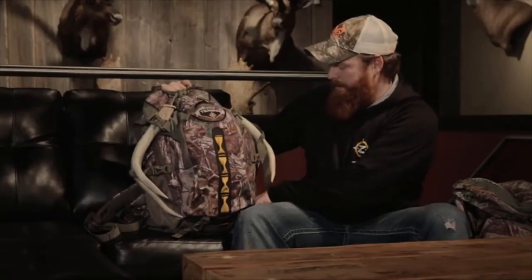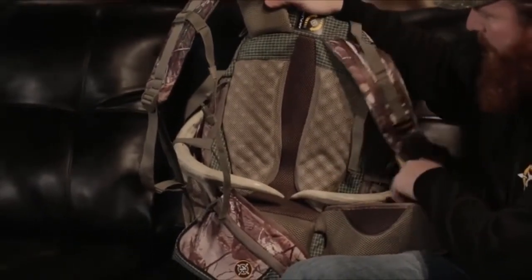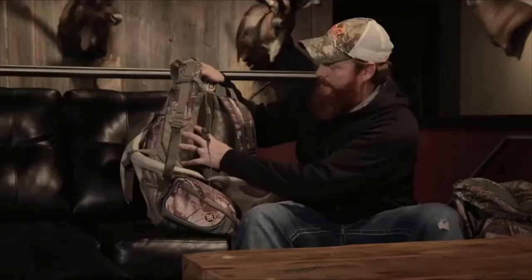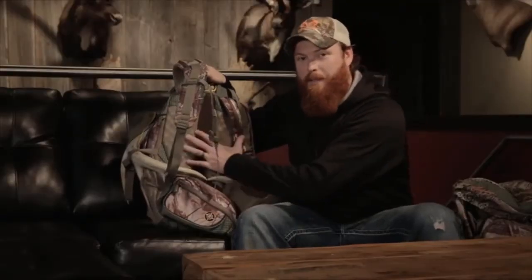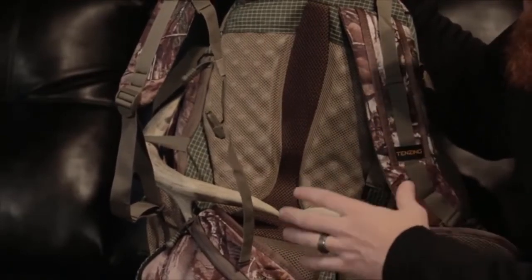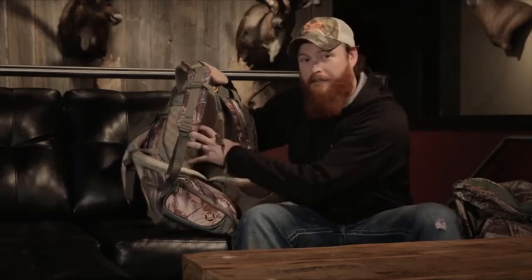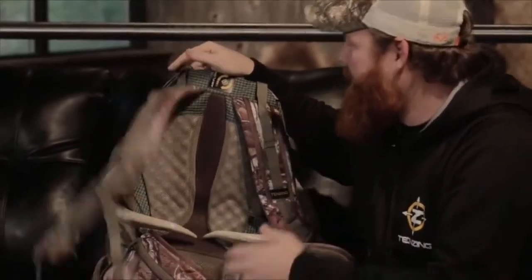It's got the hip strap down here, and the waist strap actually has the pockets on it. You know, the padded back, the fact that it's got the fully padded back, but then it's also air cooled. The way they designed this actually allows air to flow between the pack and your back, so that when you're walking to your stand, you're not going to start sweating, you're not going to get hot. That's one of the things that leads to odor in the field. And we all know when it comes to whitetail hunting, scent control is something that's really, really important. So these guys have put the thought into the design to keep that sweat off of you so that you don't smell when you're in the stand.